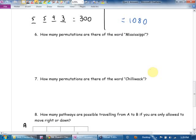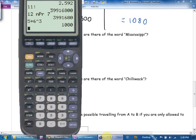Okay, oh, Mississippi, now we've got repetitions. 1, 2, 3, 4, 5, 6, 7, 8, 9, 10, 11. It's going to be 11 factorial all over 4 I's, 4 S's, 2 P's. Oh, you know what? I'm going to go second function, enter, second function, enter, second function, enter. There's my 11 factorial. I already got it there.